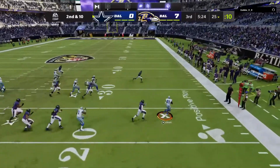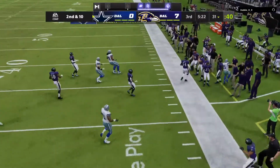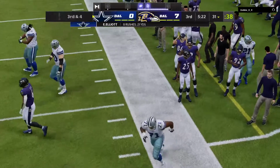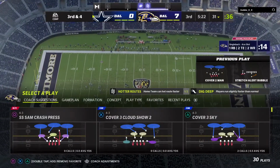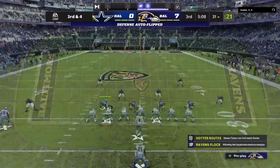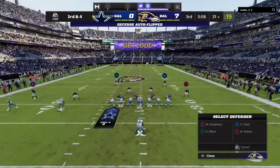Again, it's Elliott. And he'll be out of bounds across the 30-yard line. They get 6. That'll leave them with 3rd and 4. Running lanes were at a premium in the first half, but he's able to find some room there, and he's hoping that that's a precursor of a big second half.